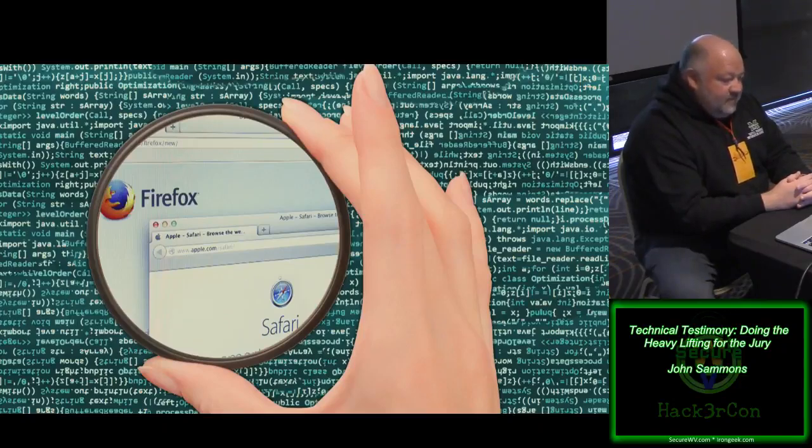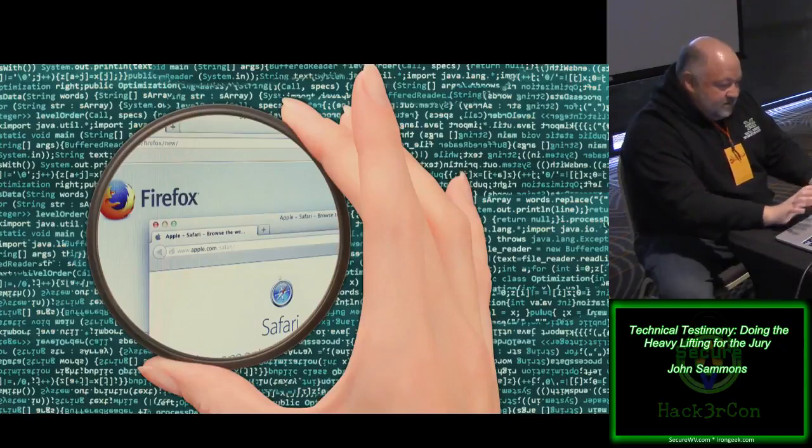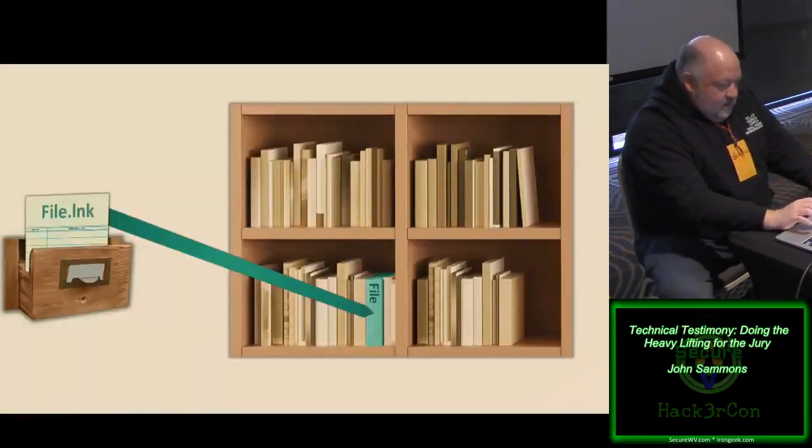All right? But if we give them that analogy, they all know what a web browser is. And we use that as a lens. So that lens or that browser is going to hide all that unnecessary complexity for us. It makes it easy to understand.